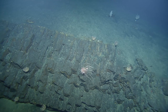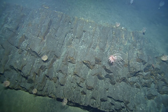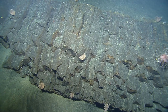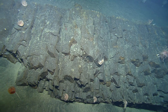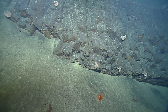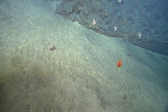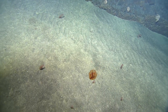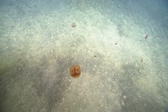Oh, that is really cool looking. Little jelly. Hello. A ctenophore, is it? Yeah, it looks like a ctenophore. It's a red ctenophore. Red dragon. I'm pretty sure it's a ctenophore. It's got these little manipulators hanging down there.